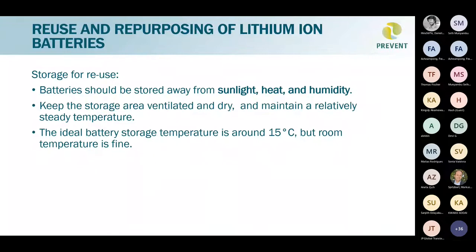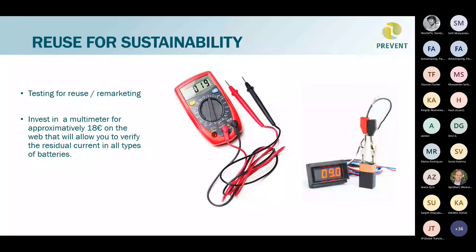Now the fun part, if I want to reuse for sustainability, a voltmeter is not expensive. And with a voltmeter, once ready, we can make tests of some batteries to see if they are good or not. As an example, it's a mixture of many types of batteries.